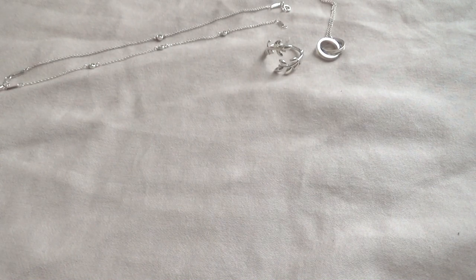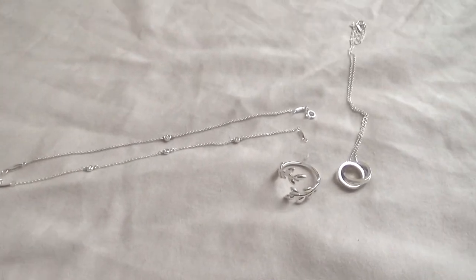So happy with my little Tiffany boxes. I think I'm going to keep them for a little while. I'm just going to collect them. And that's pretty much it. So far, this is what I have.